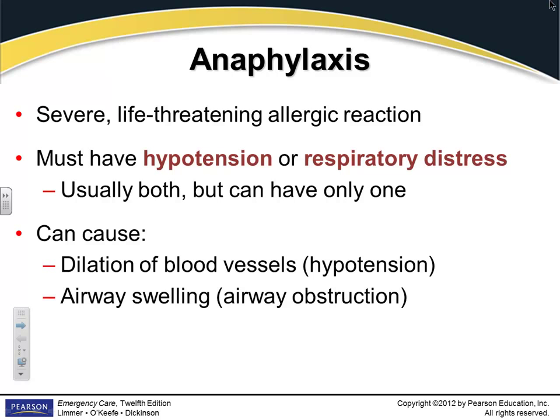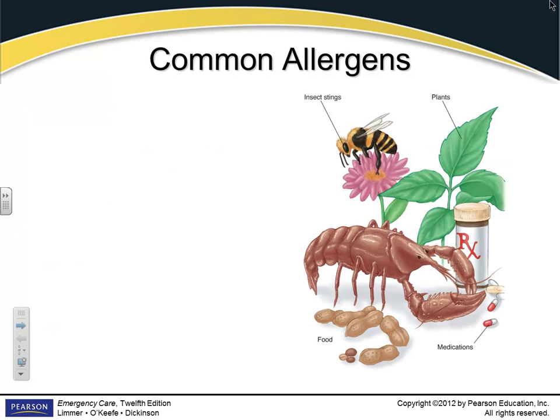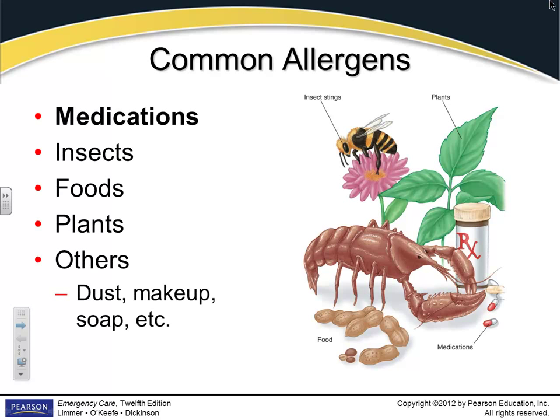Dilation of the blood vessels, airway swelling, bronchial constriction. Yep, not good. Common allergens, I mentioned that medications are the most common. Beyond that, we've got insects, foods. What are the foods that most commonly cause anaphylaxis? Nuts, shellfish, right at the top of the list. There are other things. Iodine products, plants can cause anaphylaxis. How about the jellyfish sting? It can. It's unusual, but it can.